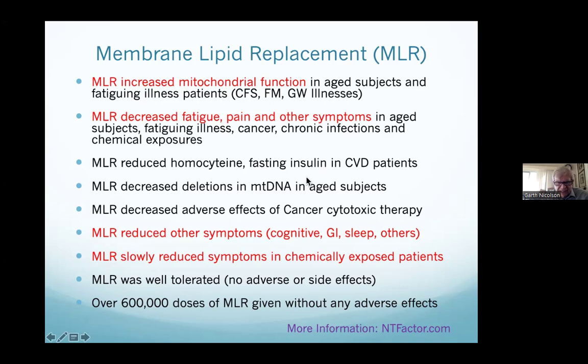We were able to show, and I didn't show that, that we could decrease deletions in mitochondrial DNA in aged subjects. And this is a hallmark of aging. We could decrease the effects of cancer cytotoxic therapy, very important. And I came from the MD Anderson Cancer Center before I retired. I was the department chairman, and one of the things that we were very interested in was trying to reduce the cytotoxic effects of cancer therapy. And this is one of the things that does that very nicely. And it reduces other symptoms, cognitive symptoms, gastrointestinal symptoms. It helps with sleep and other things. It slowly reduced symptoms in chemically exposed veterans, and it's very well tolerated.